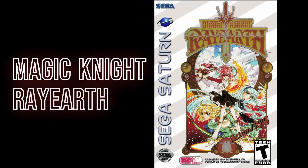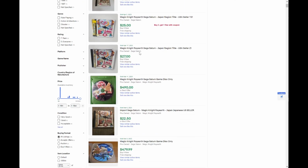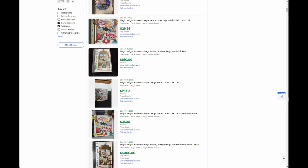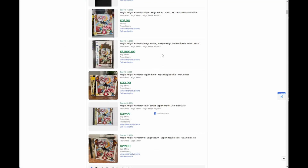The next game I want to talk about is Magic Knight Rayearth. I believe this is the last game that was ever released for the Saturn in the United States, and because of that, finding a copy is incredibly expensive. Here's one for over $700. This one sold for over $800. The one below it here sold for $1,000. So if you're looking for a US version of this game, it is very expensive.